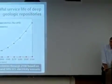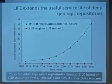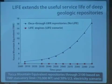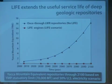If you look at waste, a little-known fact: even though we're pretending we're not doing Yucca Mountain at this moment, the energy we're using right now, we're going to need 15 Yucca Mountains or something equivalent in the next century. With life, if you did it, you wouldn't need any.